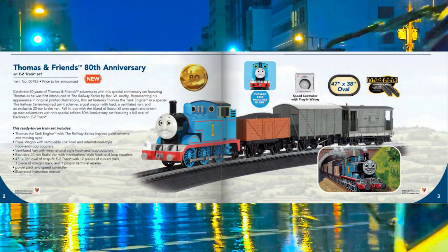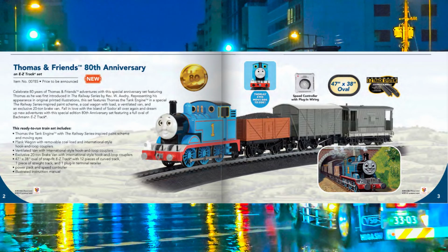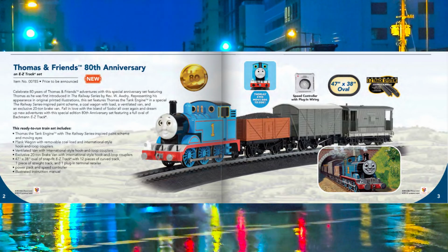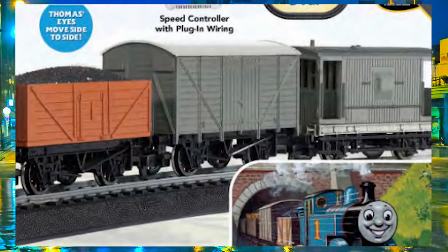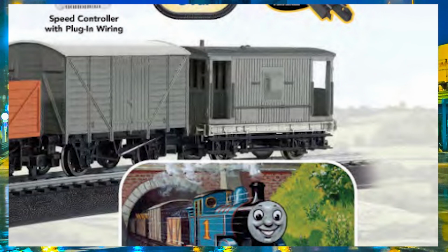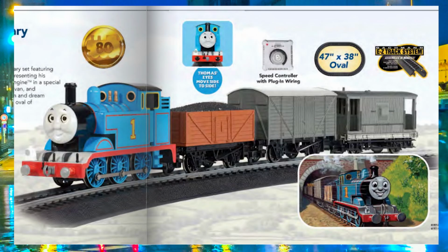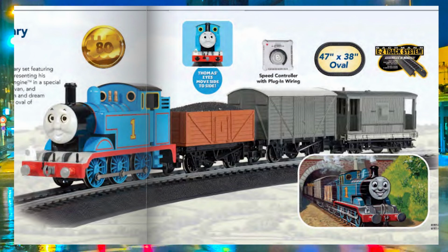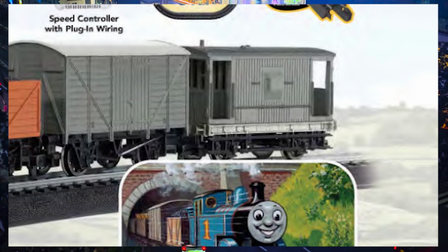The first and most exciting one is this 80th anniversary set based on an illustration from the Railway series story Thomas and the Trucks. In this set, you get Thomas, a brown coal truck, a gray ventilated van, and a new and exclusive 20-ton brake van. I wish there was more rolling stock included to make this more of a complete train, but I am happy that the included rolling stock is pretty accurate to the illustrations. The new brake van being an exclusive one is a nice touch too.